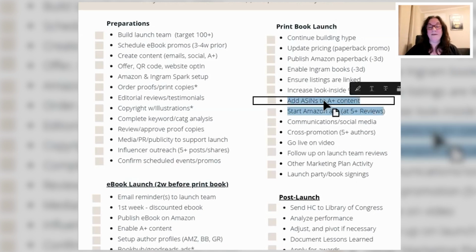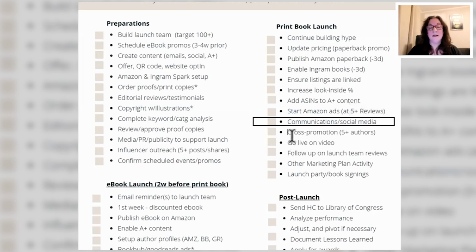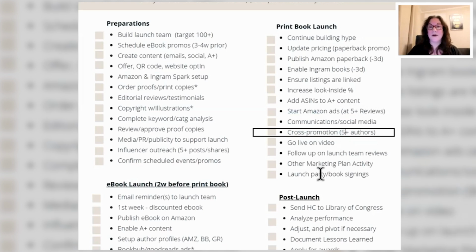So you're also going to add the ASINs to your A+ content, because all you need to do is take the identifier that Amazon gives you and include that in your A+ content, and then it'll appear on that listing as well. Once you have 5+ reviews with verbiage, positive reviews with words, not just stars, then you can start running ads on your paperback. So if you don't have enough reviews, then I would wait until you have more reviews before you start running Amazon ads.